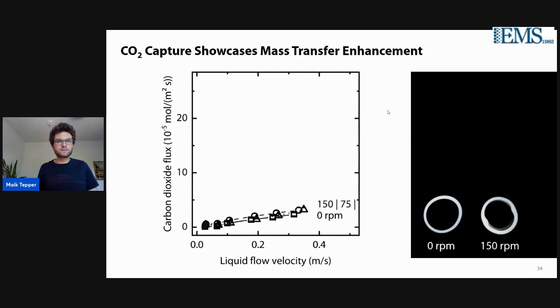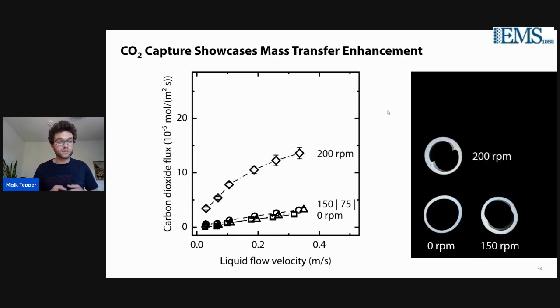Looking at results for 75 and 150 RPM, so remember, bump shape ridge, we see a transmembrane carbon dioxide flux in a very similar magnitude as compared to the zero RPM. But now this also changes with the elongation and the spikiness of the ridge. So for the 200 RPM, we see an increase in carbon dioxide flux with an increased development in the beginning, but overall with an increased level.